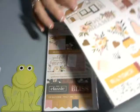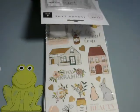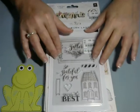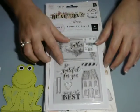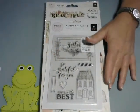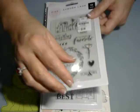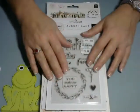So they had all of the stamp sets there, and I only picked two that I really, really liked. I like this one because I like the little house. It says, so grateful for you, and the little house, and you're the best. I say that to people all the time. So I really fell in love with that one. And then this one I really enjoyed. It's the You Make Me Happy with the wreath, also from Auburn Lane.